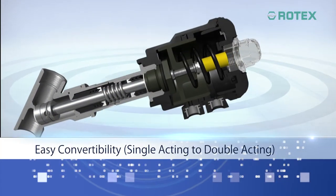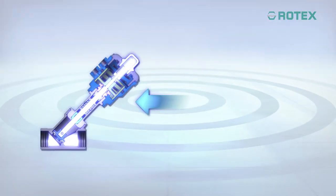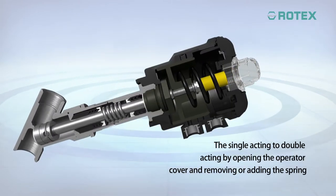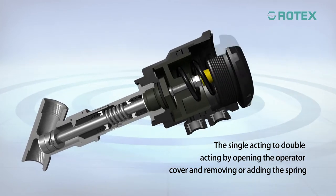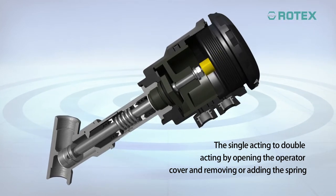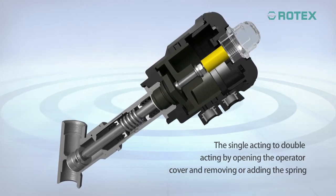Easy convertibility, single acting to double acting. The single acting valve design can be easily converted to double acting or vice versa just by opening the operator cover and removing or adding the spring. This flexibility helps our customers in managing inventory and spares and addressing the changing demand of their processes.